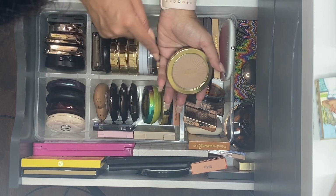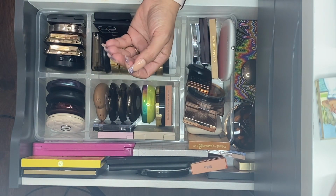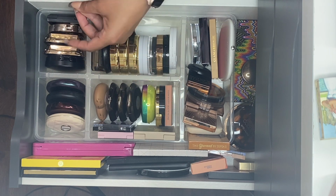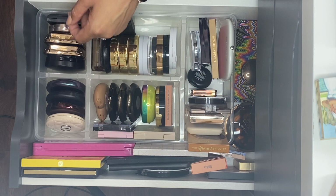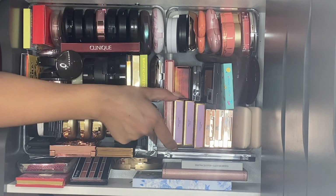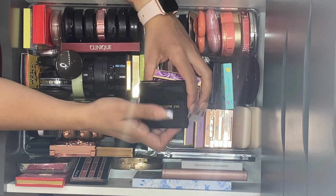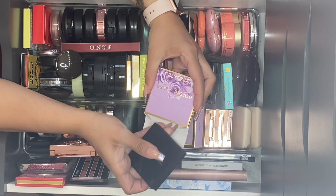I'm gonna do it. What do you think? Yeah, I'm gonna do the Milani one. So, 1, 2, 3 bronzers. I think that's okay. And then we'll just do a cream if we need to. Let's do some blush. I'm gonna do Paradise Venus. I think this is the deepest one of those. This is a beautiful color like that. Yeah, let's do this one.